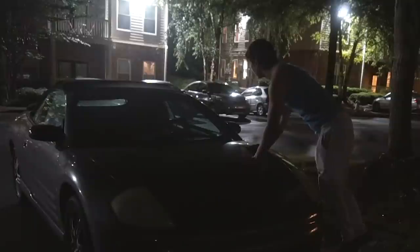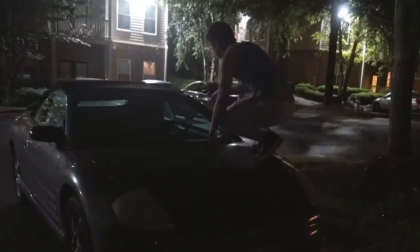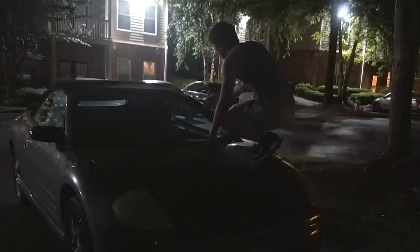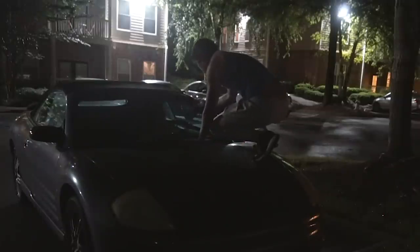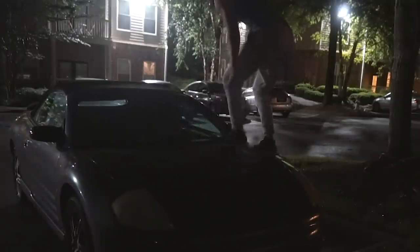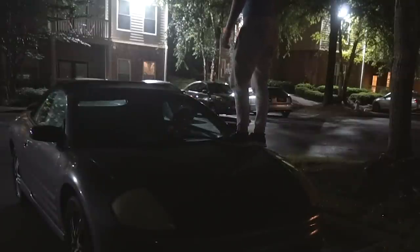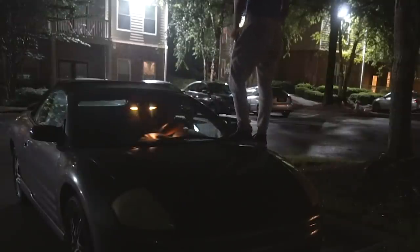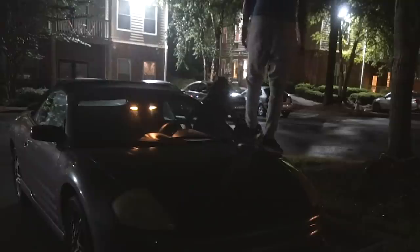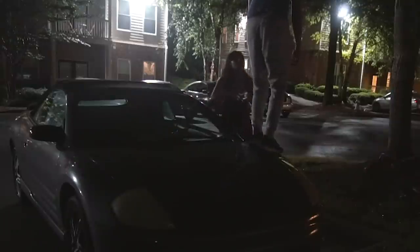Not leaving. Come on, quit playing. Where are you going? Are you serious? Where are you going? I'm about to stomp this in, bro. Get down. Why are you being disrespectful? What are you doing on top of the car? I'm about to stomp this in, bro. Stop. Why would you do this? Where are you going? Get down. You're making a scene. Get down from the car.